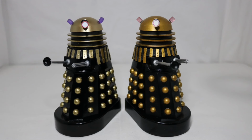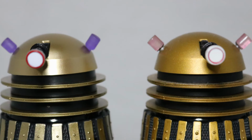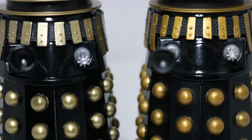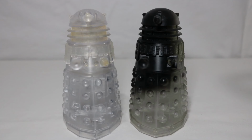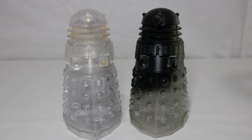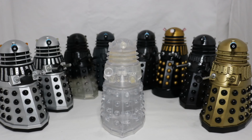The new version has a paler gold, glossier black, purple dome lights instead of pink, as well as some missing paint detail under the dome lights, some slight differences with the eye stalk, and no central oval. The Invisible Dalek is a new variant of the anti-reflecting light wave Dalek, which released in the 3rd Doctor and Dalek 2 pack in 2013. The only difference between the two is the black spray paint. The Dalek is the same as previous 3rd Doctor Daleks, aside from its transparency and missing central oval.